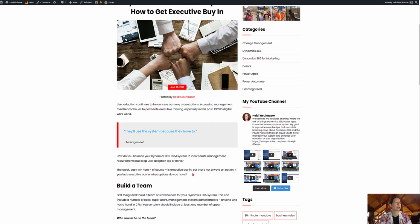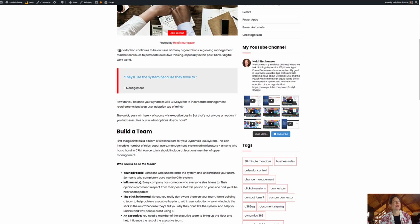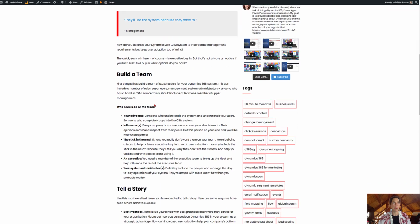Like I have here, user adoption continues to be an issue at many organizations. There seems to be a growing mindset in executive teams where they'll use the system because they have to. They're going to use CRM because if they don't, they don't get paid. We're going to tie their compensation to goal metrics out of CRM. If they don't hit those, they don't get their commission reports, which is one way to get people in your system. But there's other ways too, right?